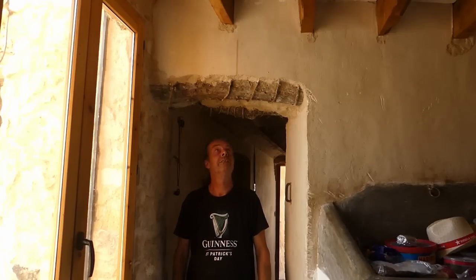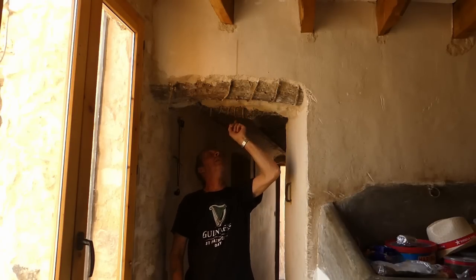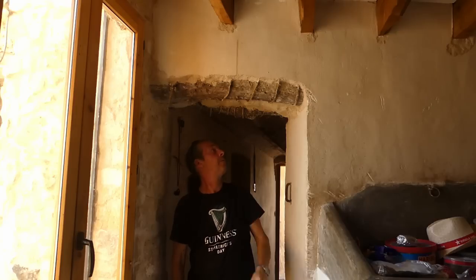Even the lintels in the building, that's a piece of olive, and this one behind it is a piece of almond.